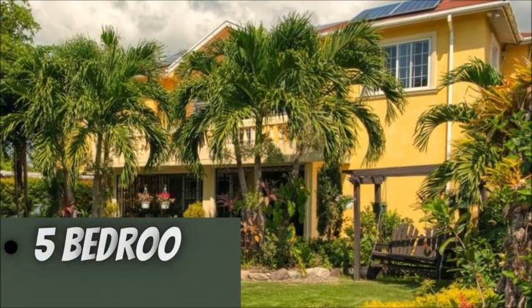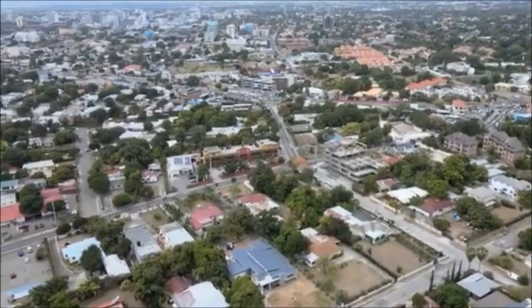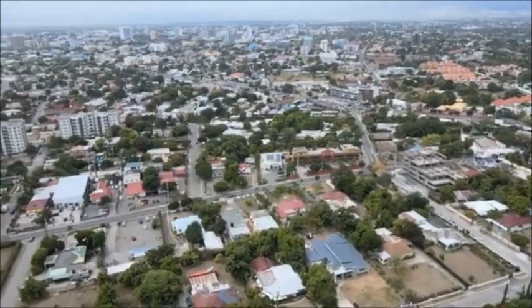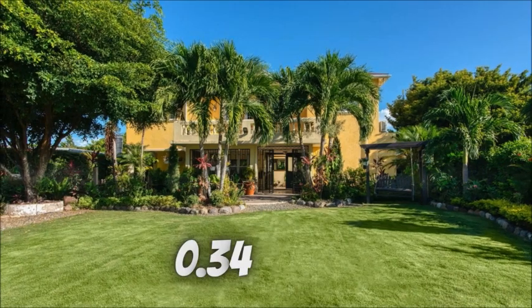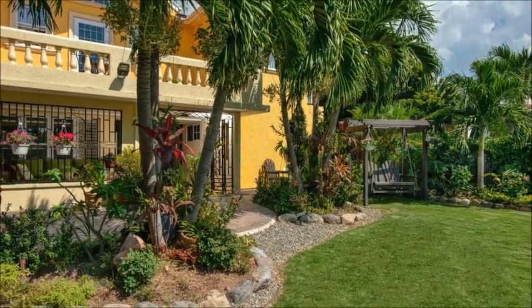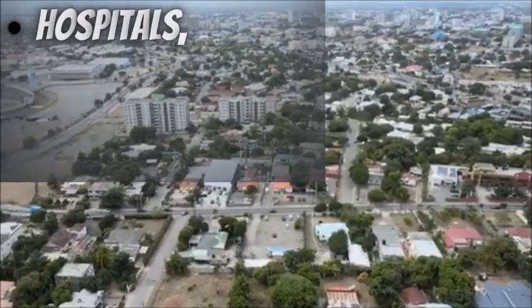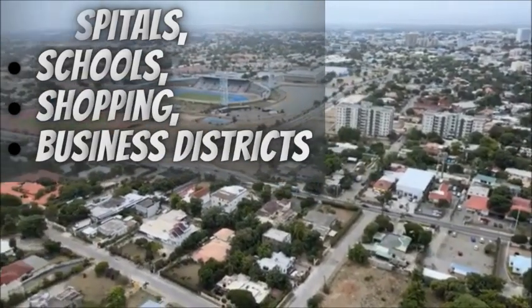We have here an exquisite 5-bedroom, 6-bathroom home. It is located in the sought after Kingston 6 area of Sandhurst Crescent. It sits on 0.34 acres of land. It offers luxurious amenities and convenient access to hospitals, schools, shopping and business districts.